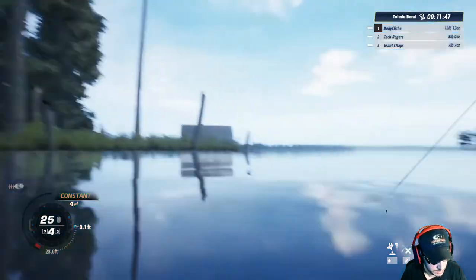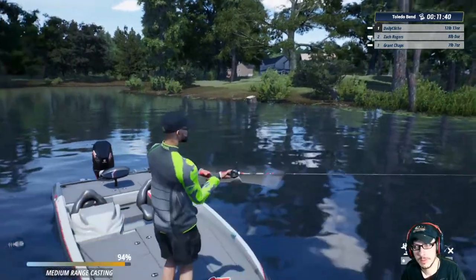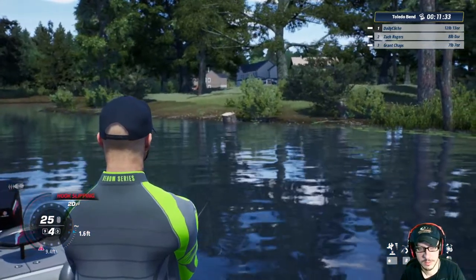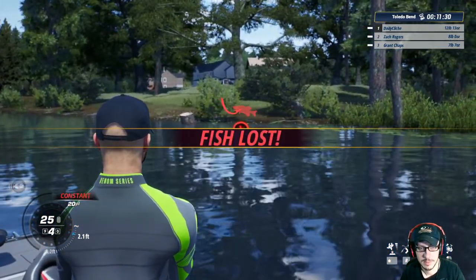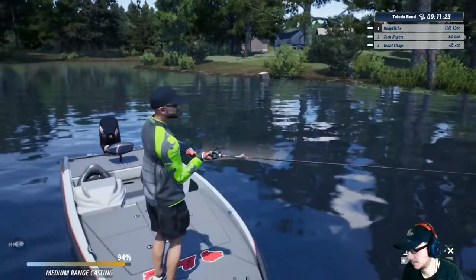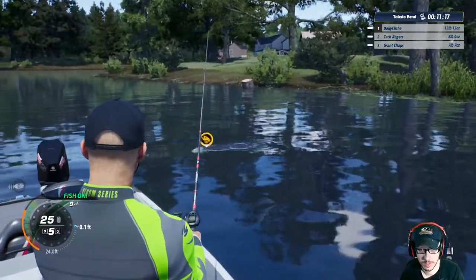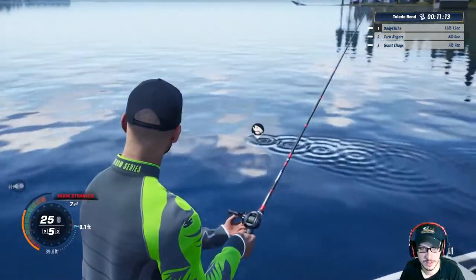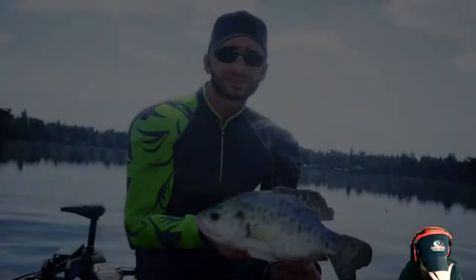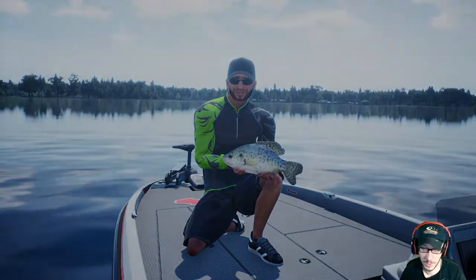Get out of here, crappie. Yeah, I don't want you bite it. I want the bass. Poor guy, that crappie came back. Get in the boat. It's embarrassing. Look at that smile. He was like, eh. Yeah. Oh, 3-pound crappie. Good lord.